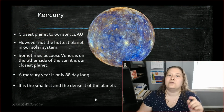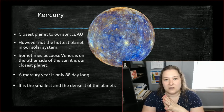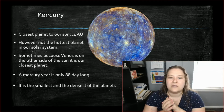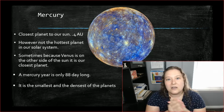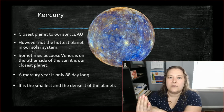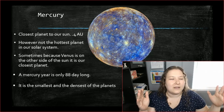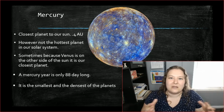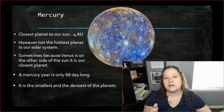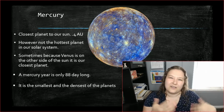The first planet in our solar system is Mercury. Mercury is the closest planet to our sun at 0.4 astronomical units, right? So that's what the AU is. An AU is 150 million kilometers from the sun, that's the unit of measurement. That's what I said about an astronomical unit being massive. So from the sun to the earth is 150 million kilometers, and we call that an astronomical unit.